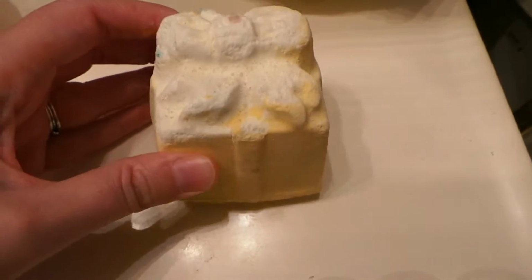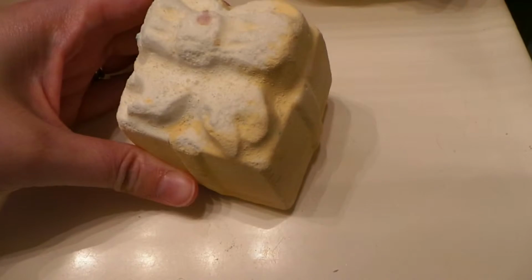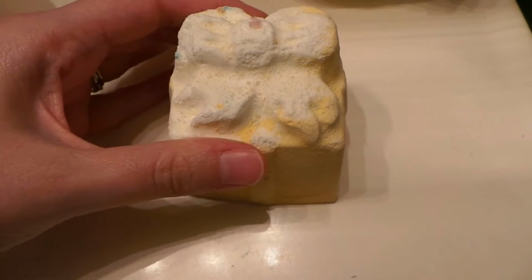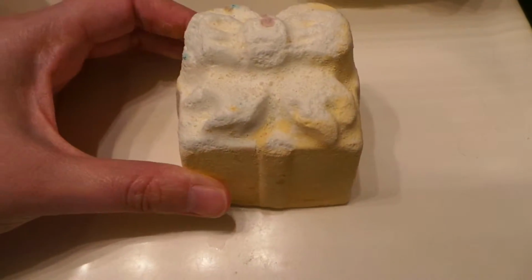It is rather large, like I said. It was $6.95 when I purchased it. So you could probably definitely break this into two bath bombs, but I'm probably just going to use the full thing to get the full effect of it. I'm really excited to use it. It smells really, really good.